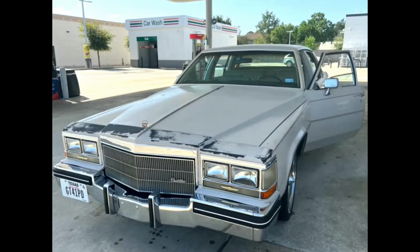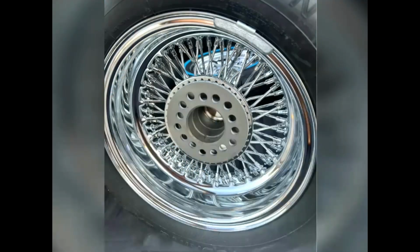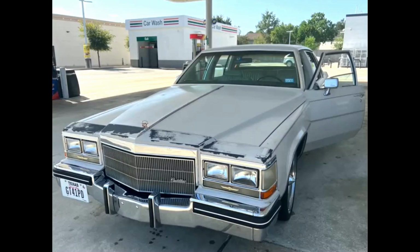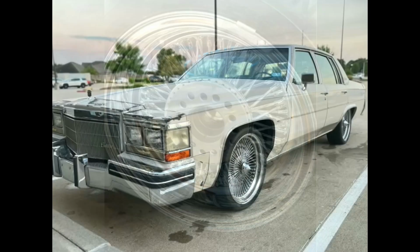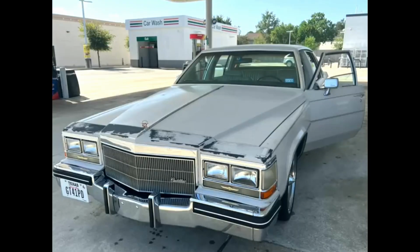Under the hood, the engine runs reliably and is backed by a series of recent mechanical upgrades, including a brand new alternator and battery, ensuring strong starts and consistent performance. The air conditioning system has been serviced and blows cold, which is a huge bonus, especially for buyers in warm climates. The power steering pump has also been replaced, and a recent oil change means it's ready to hit the road without delay. One of the more modern touches added to this DeVille is a Bluetooth-capable radio, giving you 21st century functionality inside a thoroughly vintage cabin.